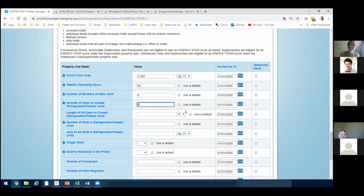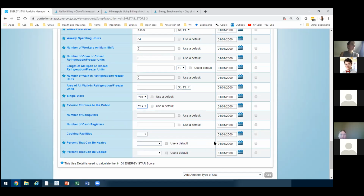This is a retail store that doesn't have food, so there are no freezers, is what I'm going to say. It's just a single store. And yes, it has an exterior entrance to the public. This space is also heated and cooled. There's a couple of computers there. There's a cash register. Does not have any cooking.